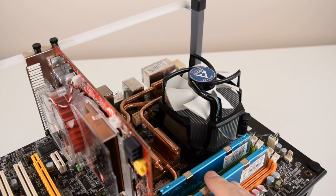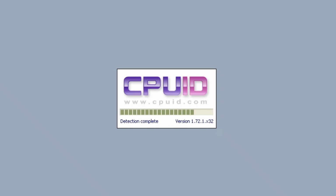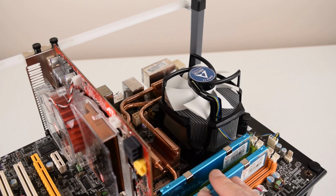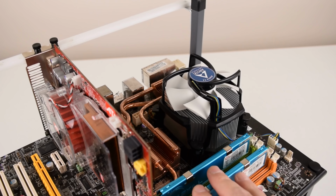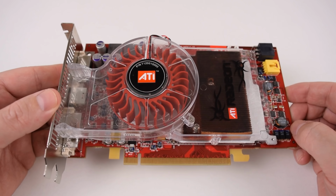When it comes to socket 775 Pentium 4s, well, there's a huge range. I went with the final version with the Cedar Mill core, the D0 revision. They have a very low TDP of only 65 watts, addressing one of the biggest issues with the Pentium 4, which is heat and power consumption. I went with the 3.4 GHz model. This is the second fastest version, and that's a lot cheaper than trying to find a model running at 3.6 GHz.